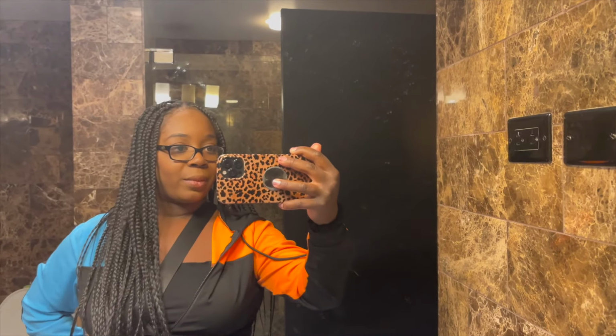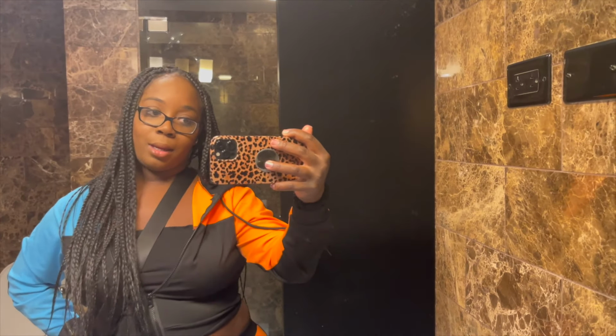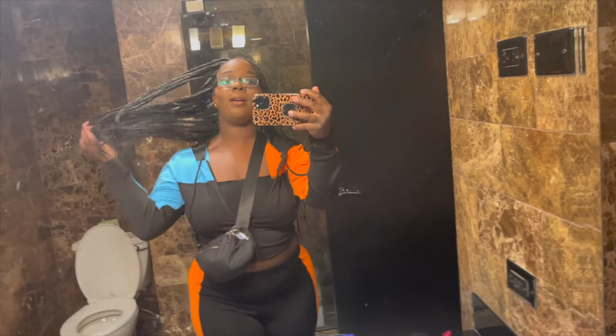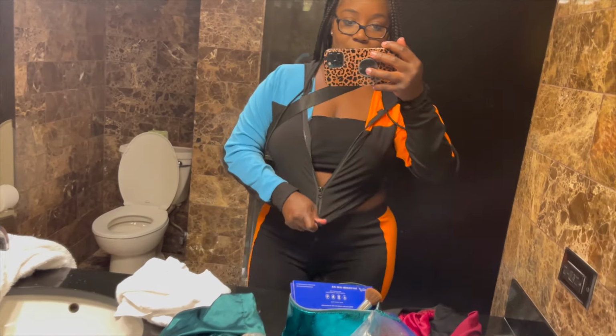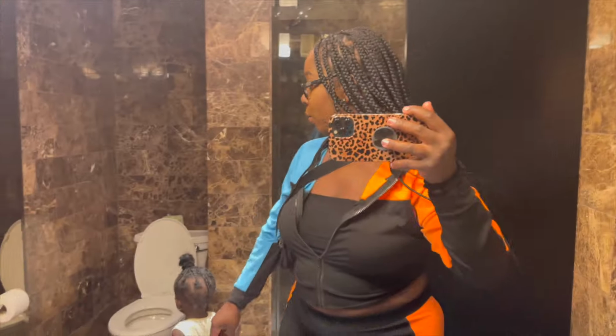Hey guys, we are back from eating. Now we're about to take the kids bowling and then to the arcade to play on the little play thing that they have in there. This is the other outfit that I got from Dee's. I really like it. This might be my favorite one. I just have a crop shirt underneath. But yeah, we're about to go bowling.